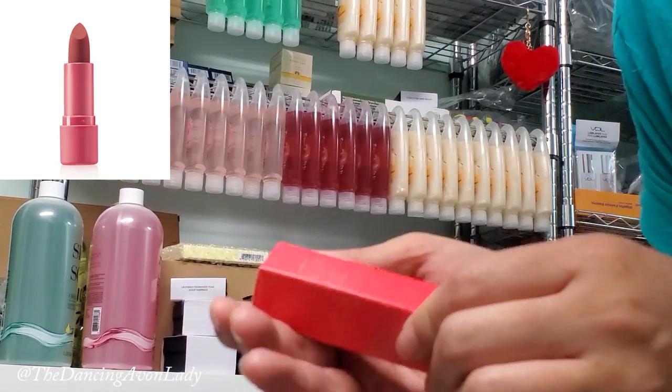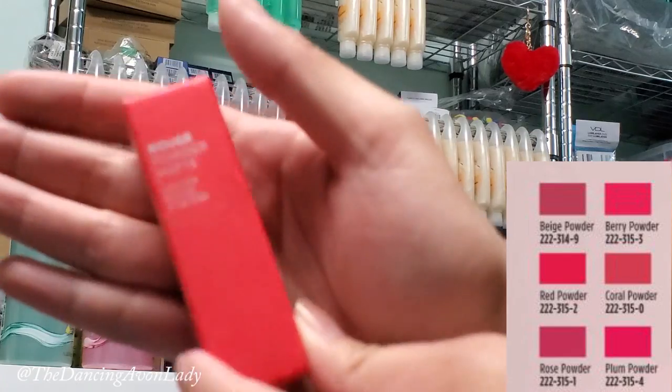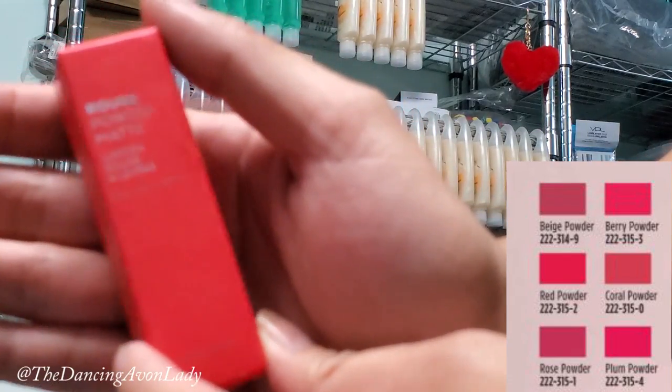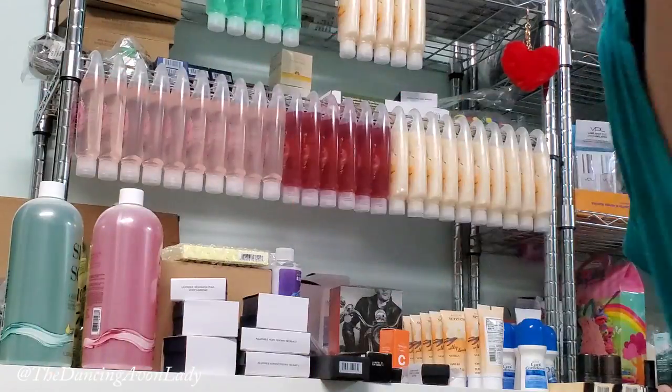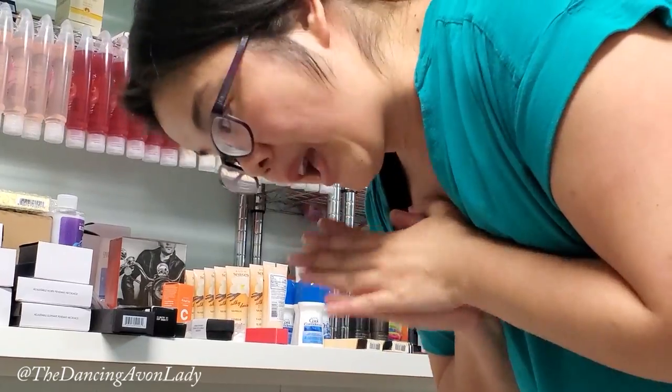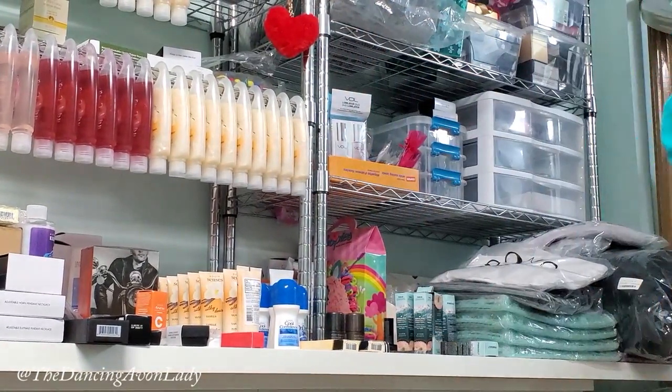This is the Rouge Powder Matte Lipstick in Berry Powder. And this is the one that I got for free from my BDM. And one of my friends saw it and loved it and ordered. That box is done. And so the only thing I'm not showing you is a case of Campaign 16 brochures. Those are upstairs because I label my books upstairs.